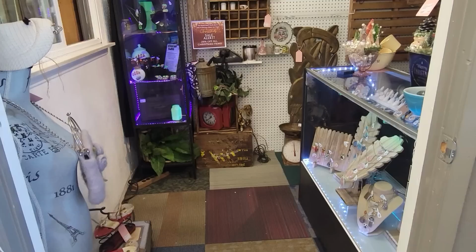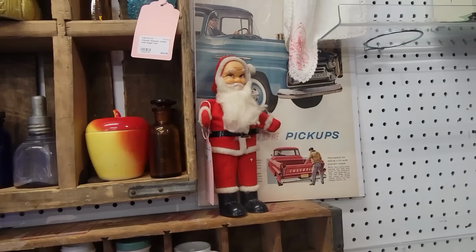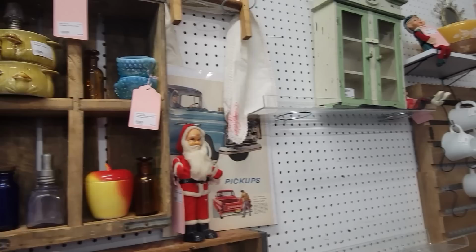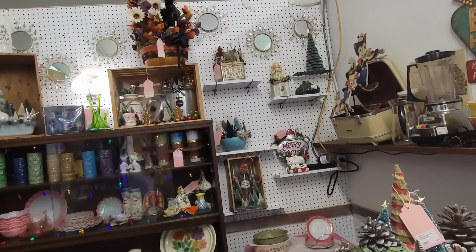Crystal still has several Christmas pieces in here, and she is 25% off in her booth. Love little Santa. $14.99, and then he would be 25% off of that. I feel like that's a good buy. Oh, I see some blue opalescent. I think she'll be in here to restock this booth. Probably before we open on Tuesday. I betcha she will.